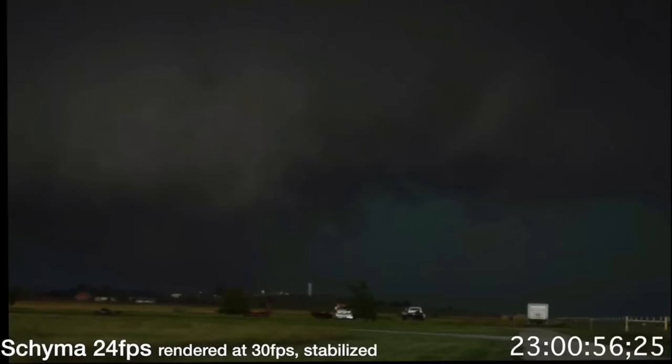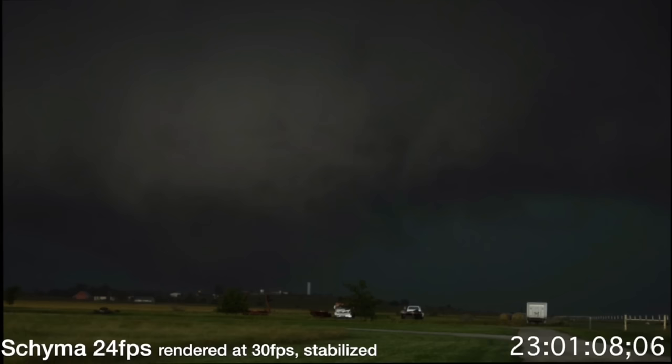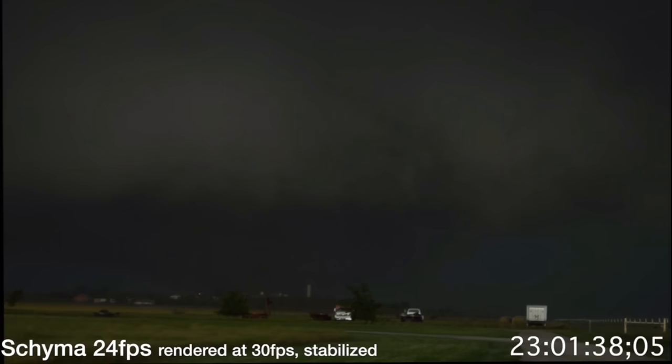That would be a wedge tornado. Jesus. Hey, sir. Can you move forward, please? You can back up. You're fine. Be a wedge tornado. That sucks. That's a big ass son of a gun too.